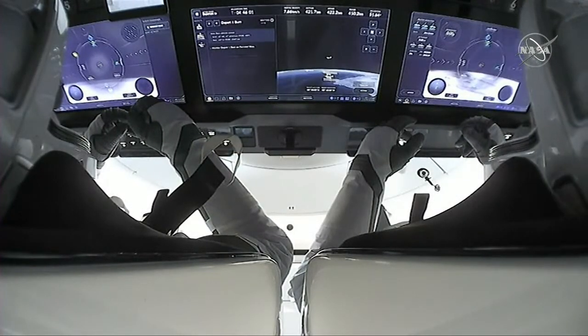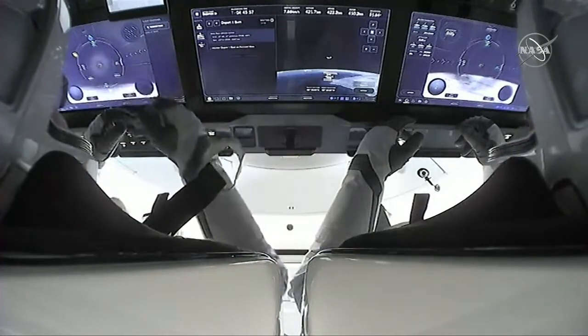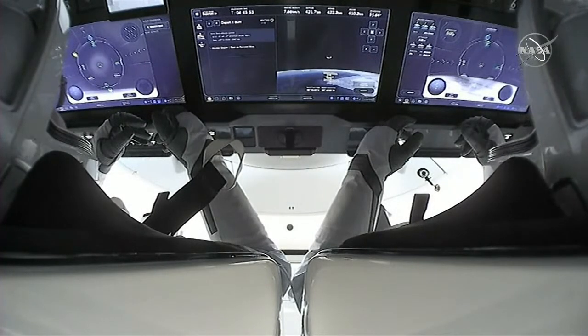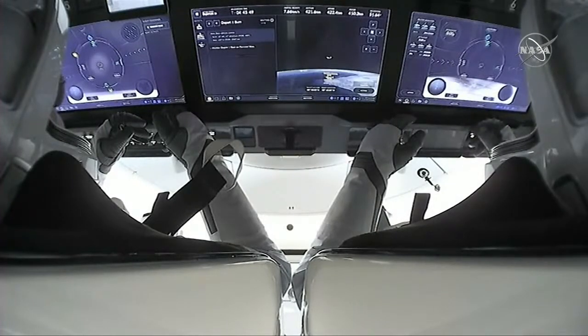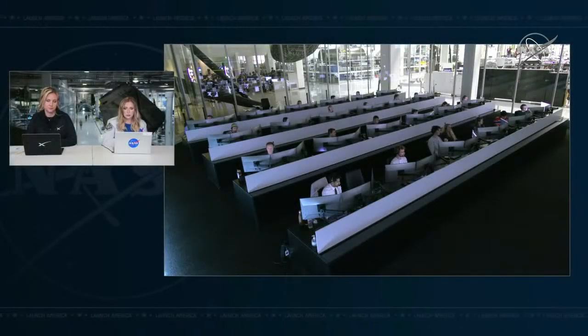At this point, Dragon is steering itself. The approach and undocking, basically getting to station and leaving it, everything is autonomous. However, the crew is able to take over at any point in time if necessary. But as you can see right there, they're able to follow along with everything happening with the capsule and their progress for their departure on those screens that we saw moments ago.